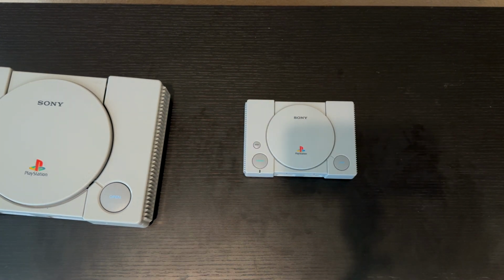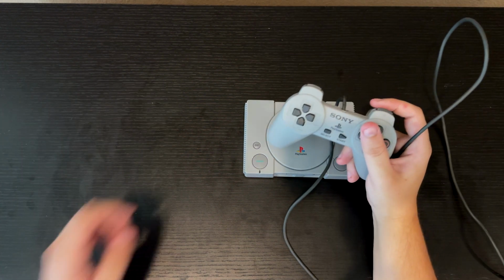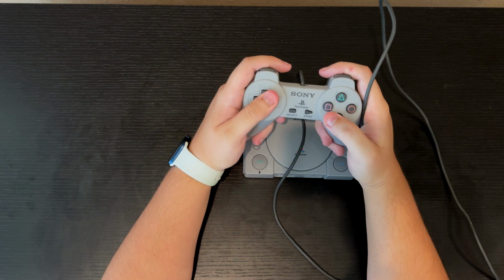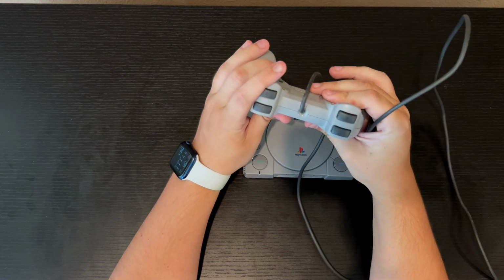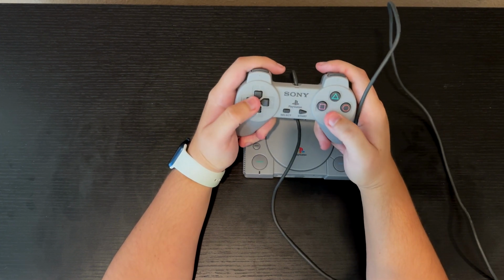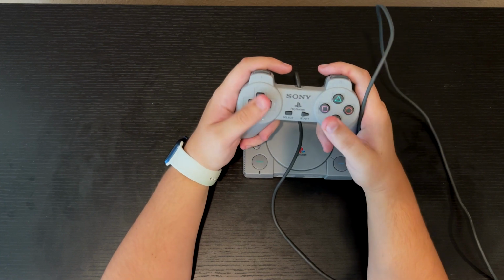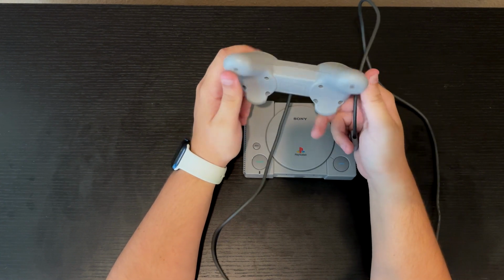And of course, we will talk about the controller. Yeah, great controller. I wish they would have done the analog stick version, especially for $100. But yeah, they didn't. They did the original one.